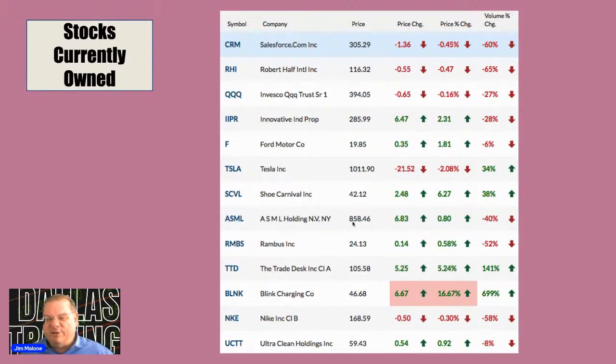ASML, it's up today, but you see it's a much more expensive stock, obviously. Don't have a lot of this. I really would like more. This is the most valuable tech company based in Europe. So ASML, it's a Dutch company making semiconductor manufacturing equipment.